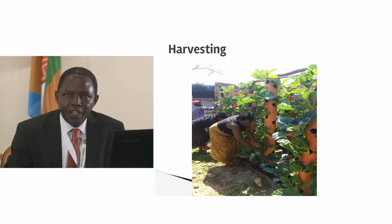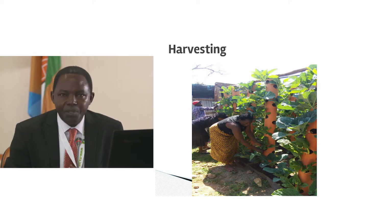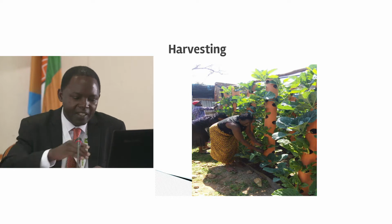And as you can see, we are using those pipes, and the lifespan is about 10 years. So imagine now they will be able to be growing the crops within that period.